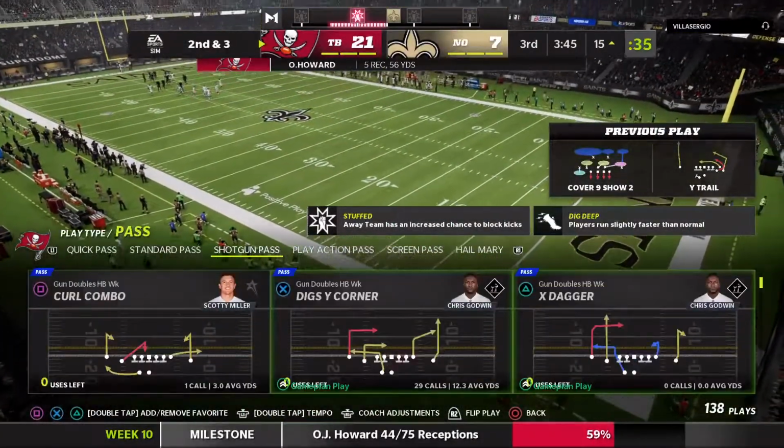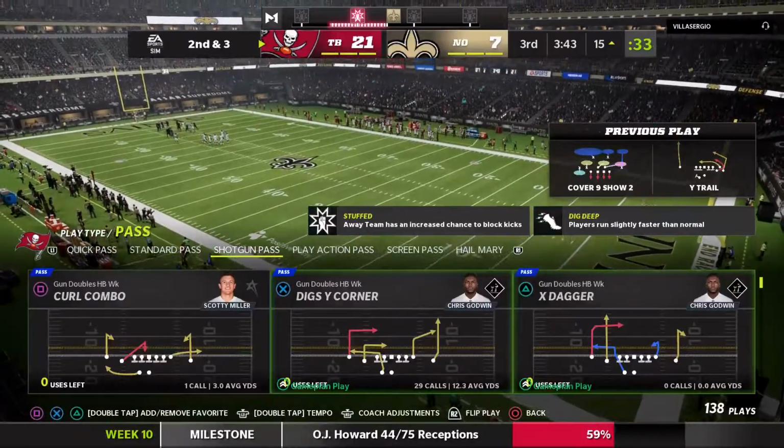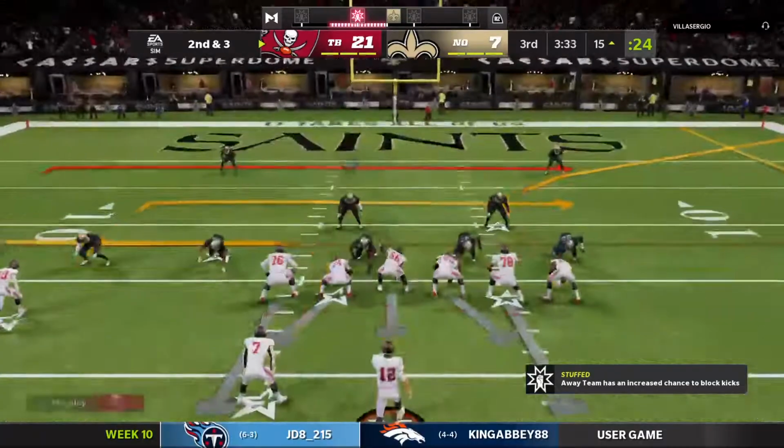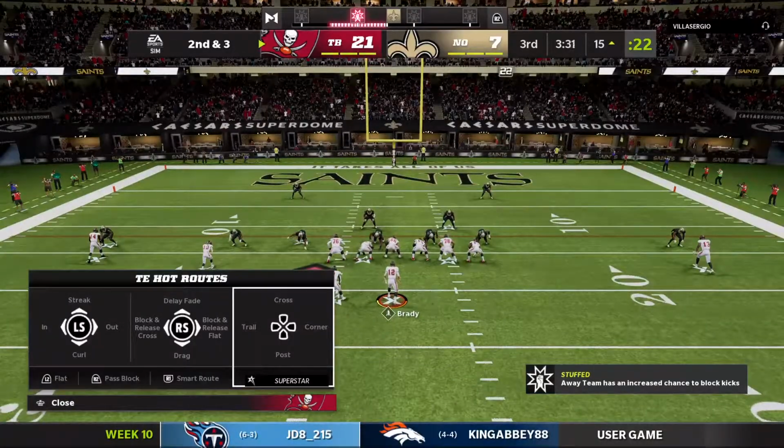7 yards, the pickup there. Not a big window to throw. Coverage wasn't too bad there. Yeah, they had him under wraps pretty well, but somehow able to muscle his way open and catch the ball.